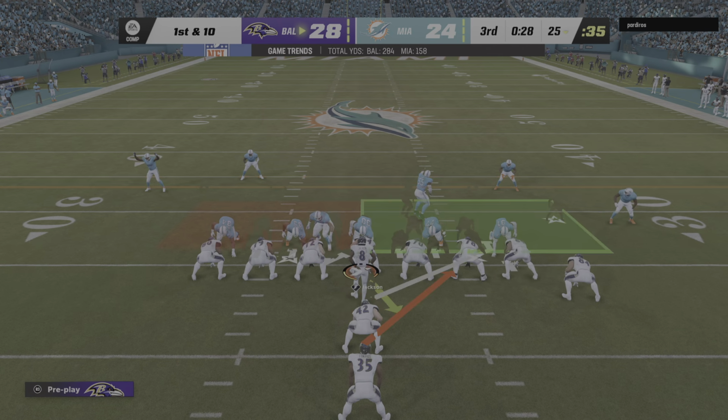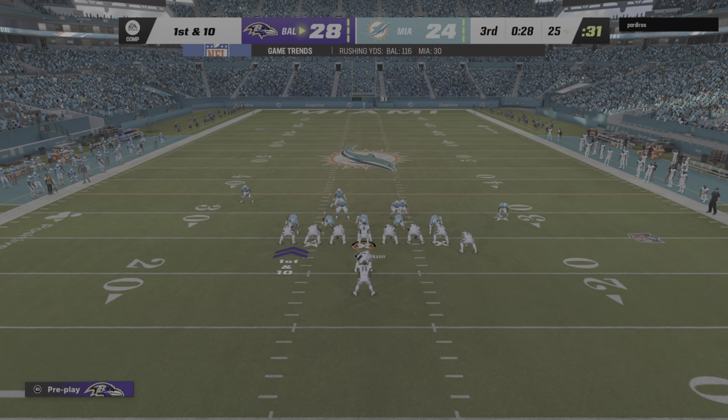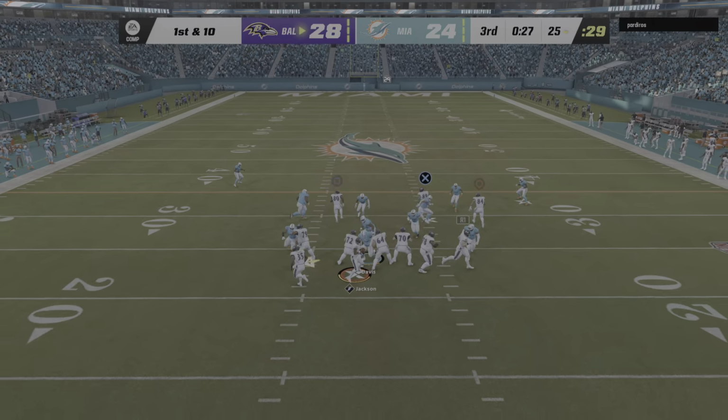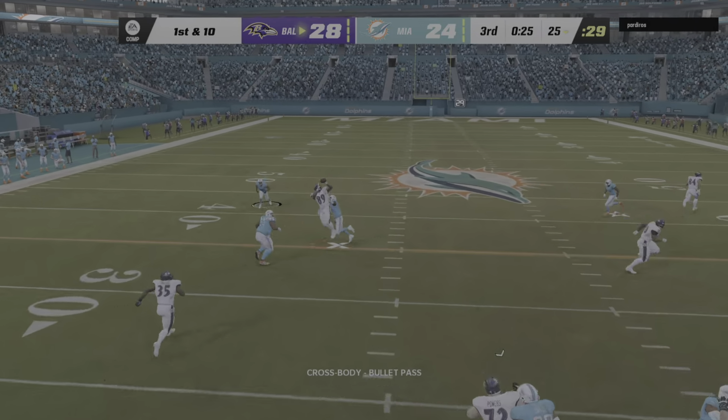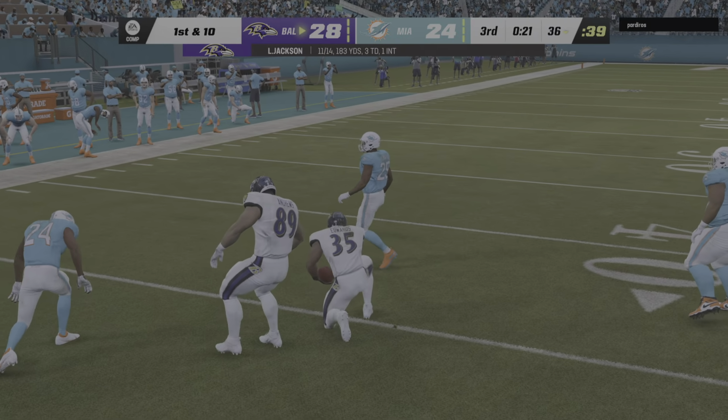The Raven offense set at the line for this next drive. As this offense takes the field, remember, last drive they were moving the football, but then they threw that costly interception, so we'll see if they can right the ship here on this drive. And doesn't that just sum up football? We see it all the time, don't we?